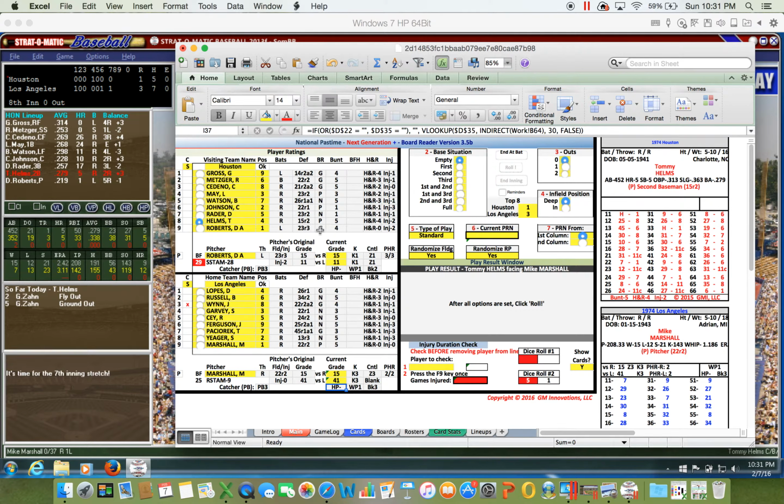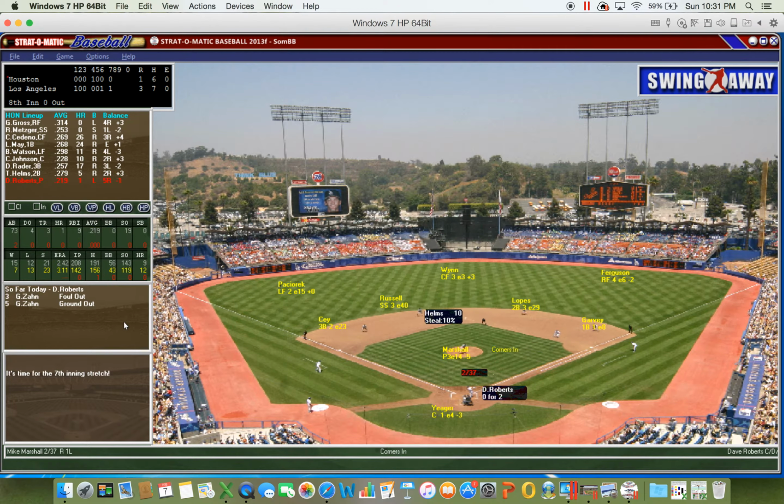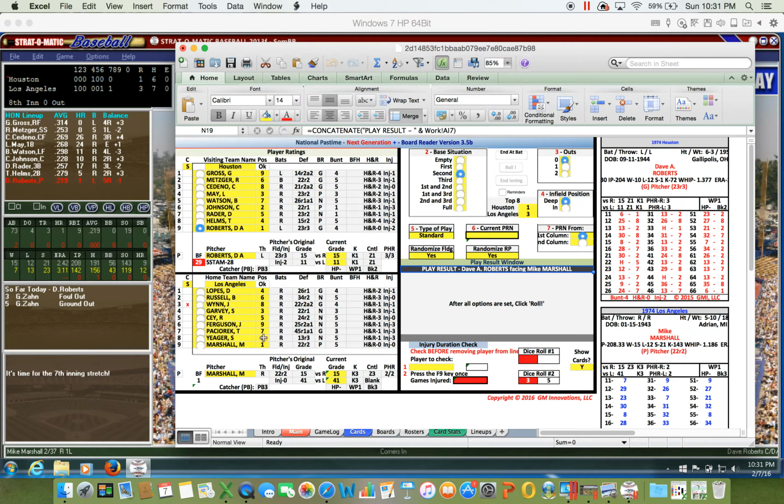There's still plenty of time to go. Tom Helms will lead it off. He is 0 for 2. And not any longer. He is 1 for 3 with a double now. I see doubles. And just like that, Houston has something going.